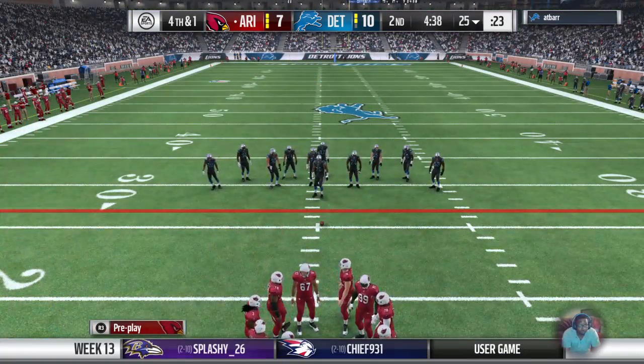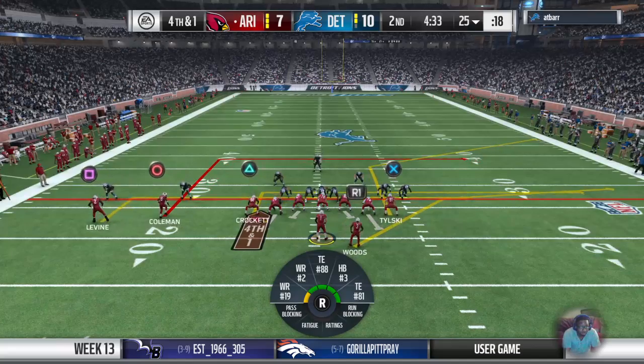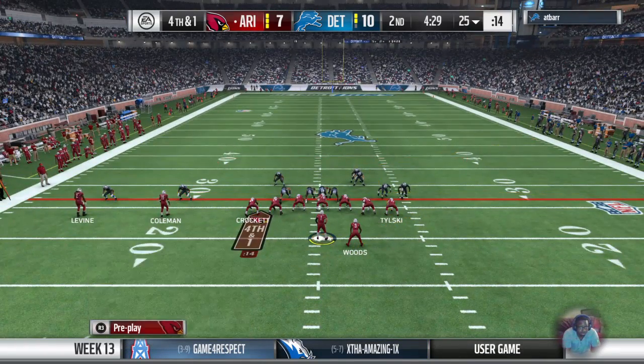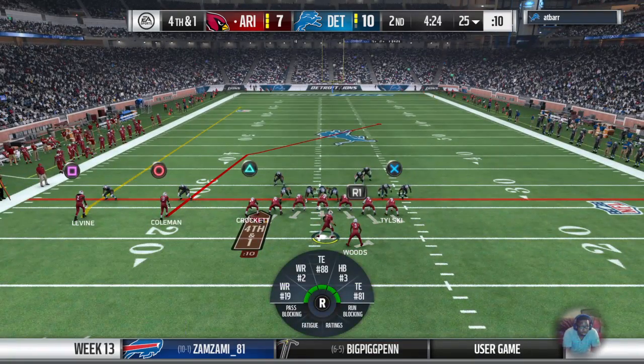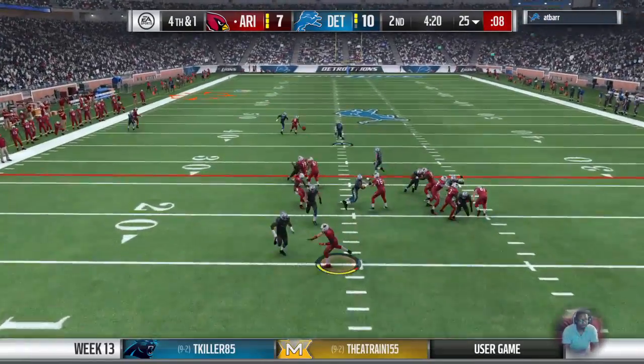And how about this one now? In their own territory, a gutsy call. They're going to go for this on 4th and a yard. Let's go. Detroit. Good. Hurry up, here we go. No, check. Patriot. They're indeed going for it as they look to throw.